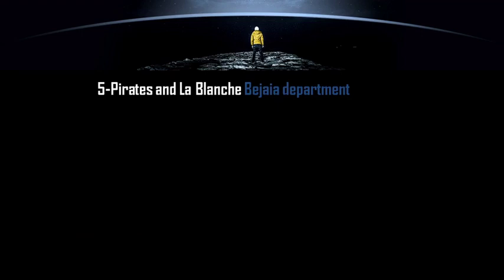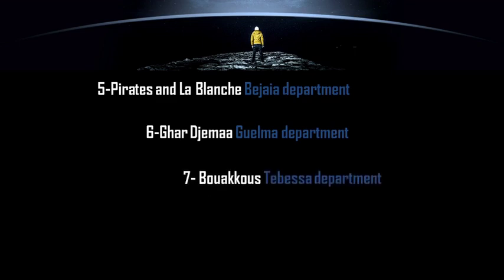Then we have Pirate and La Blanche in Bejaia department. La Blanche means the white, because it's full of crystals and also helictites. The other one is Rajma in Guelma department, and it's a clay cave. And finally, Yucus in the Tebessa department, and it is known by its flowing water. So as you can see, we tried to sample different cave types in Algeria.